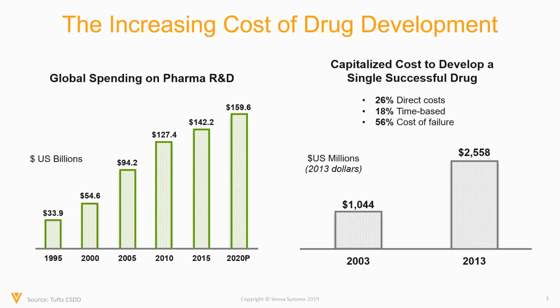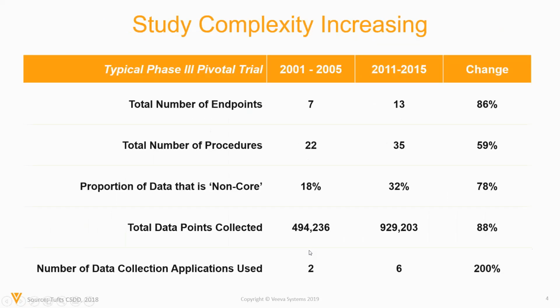So if we go to the next slide. And this table really emphasizes the challenges we face and why we need more modern technologies to improve our productivity and success rates. If we look at the complexity of studies across a number of different variables, it's clear study design and conduct is getting a lot more challenging. But as complexity increases, therefore so does the EDC design and build to support the study.